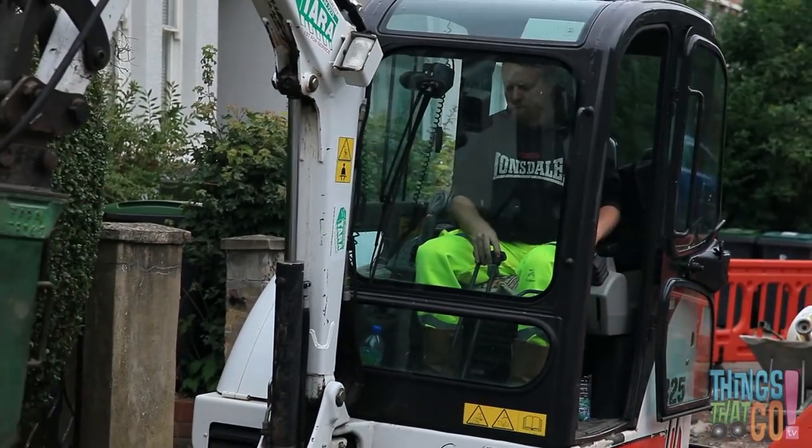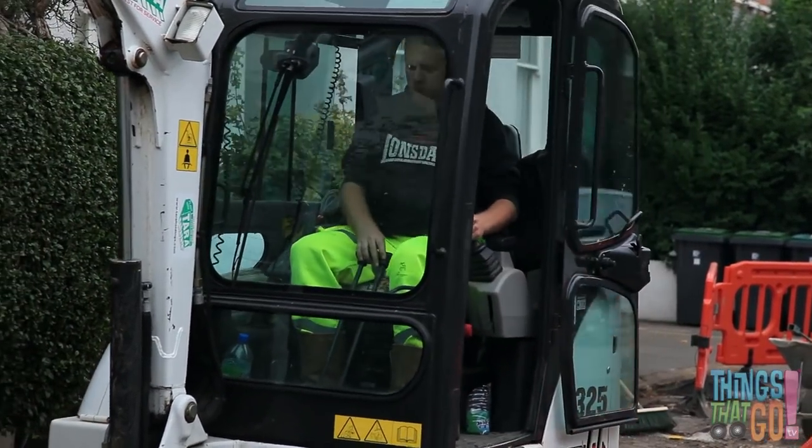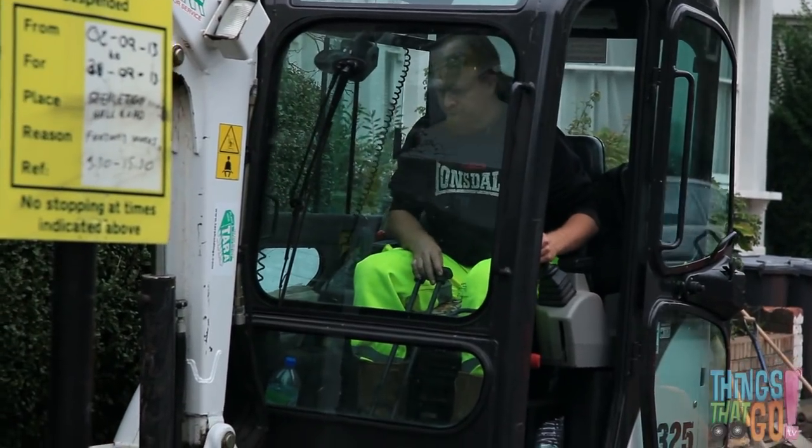And off the digger drives. The workmen have had a busy day preparing the footpath for the new pavement.